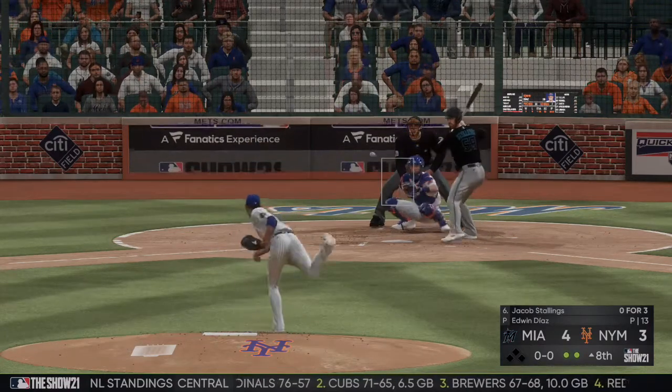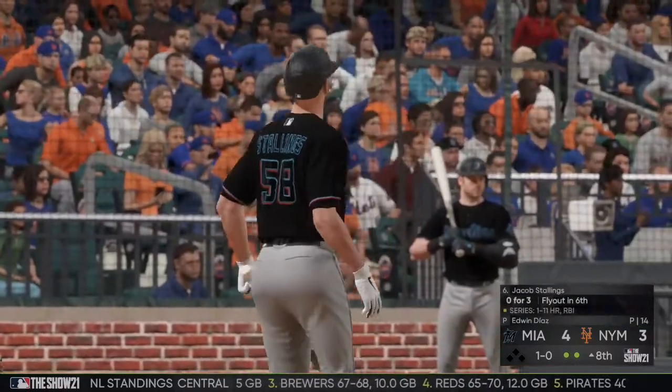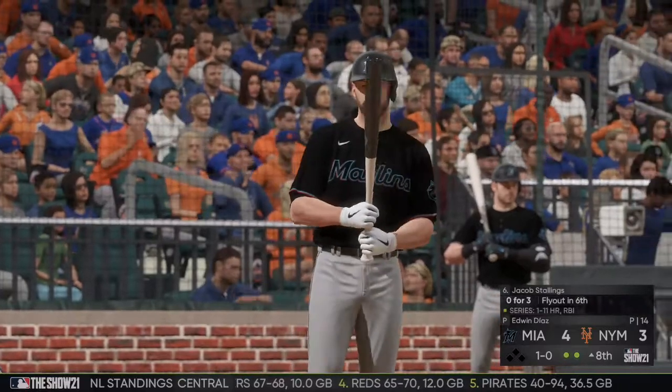Into the box, Jacob Stallings. Nope. As he'll take a look at ball 1. He could really use a knock here. 0 for 3 in the game so far.